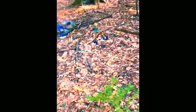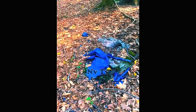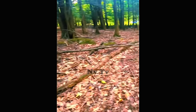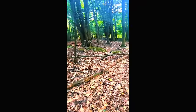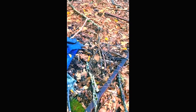Hold on. All right, let me dig some of this up and then I will record. Just trying to make sure there's nobody around or no animals. I hear something though. Something loud. So I didn't even realize this yesterday. This is legitimately a box spring for a mattress, that's over part of this tarp.